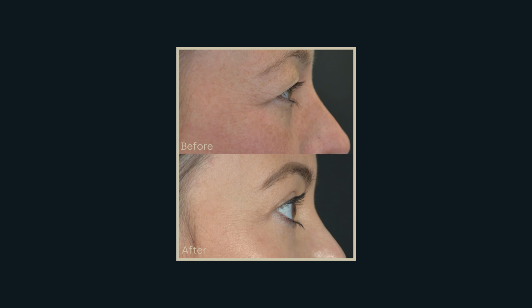In this sort of patient, it's really important that we conserve the natural fullness of her lid so that we maintain the character of her face. Had we taken too much skin from her, it would have changed the appearance of her eyes, and I don't think she would have been happy with that.